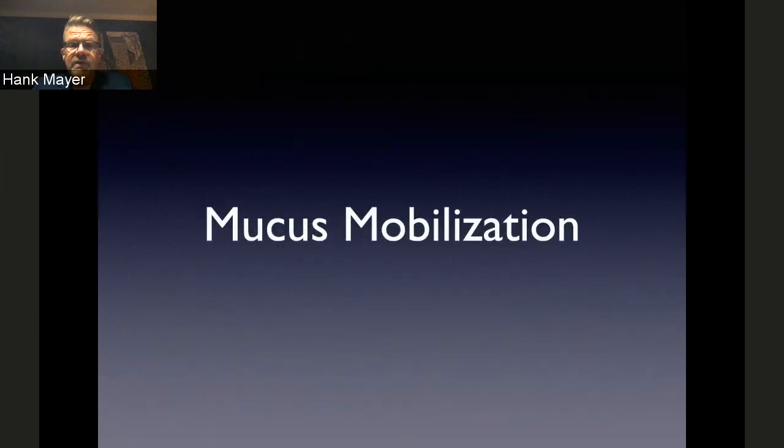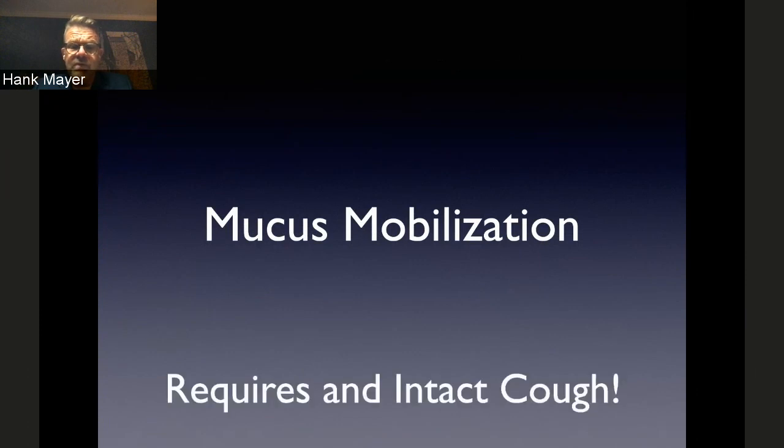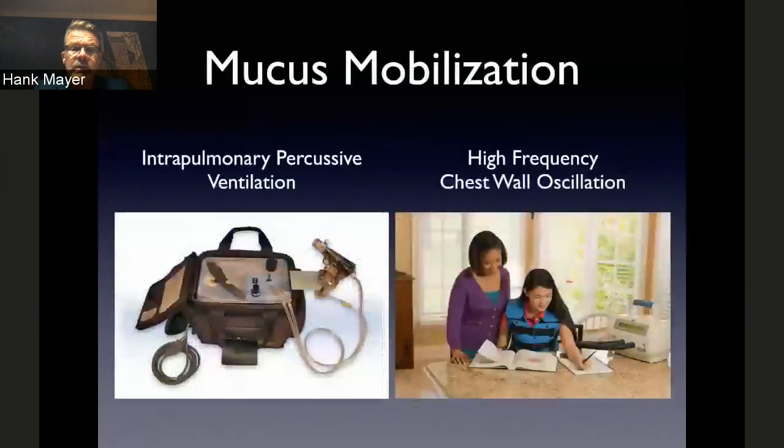I want to shift into talking about mucus mobilization as an augmentation to cough assist, because any mucus mobilization moves the mucus in the respiratory tract but does not move it out. That requires an intact cough, which is why using the cough assist or a device like that is the critical primary component of doing airway clearance in patients with neuromuscular disease.